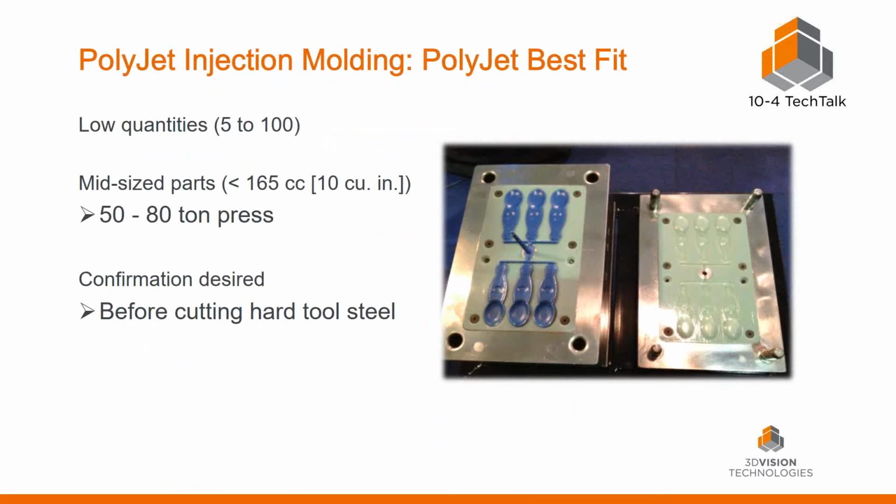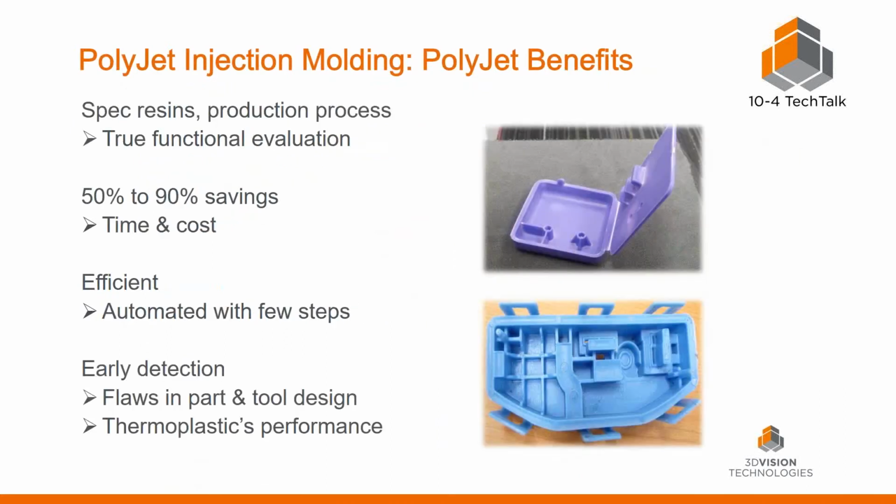Absolutely. All right. So the benefit of doing this is we're getting a prototype of the part by our design and in the true material. We can save time and money, 50 to 90% of the cost involved, and it's so automated. In your CAD, you're saving out that STL into the Objet software. We're loading it, doing orientation, and we hit print. That's it. There's not a whole lot involved with getting it done.